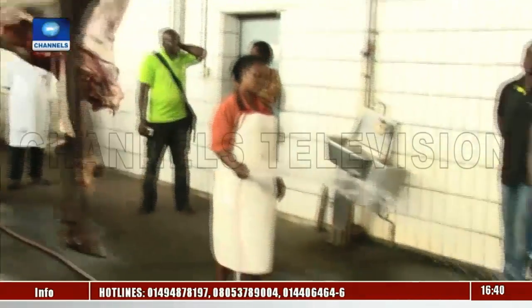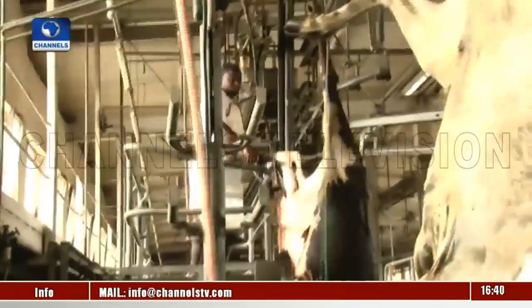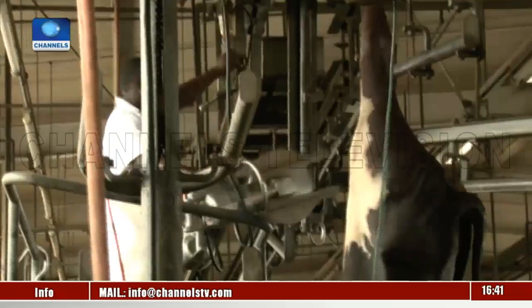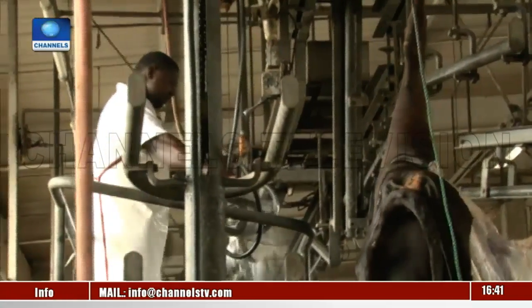And there's a constant use of water here, as we can see. Power tools are used to remove the lower legs and hooves. That's pretty tough to get through, even with the sharpest of knives. And again, everything is hosed down.